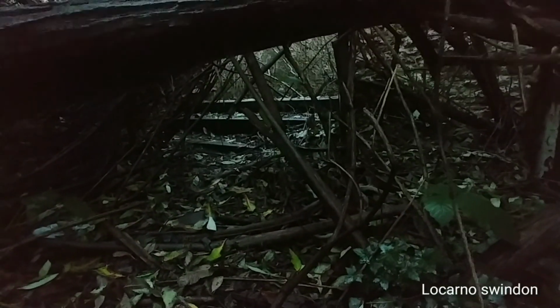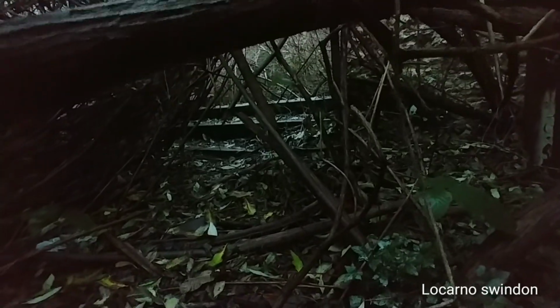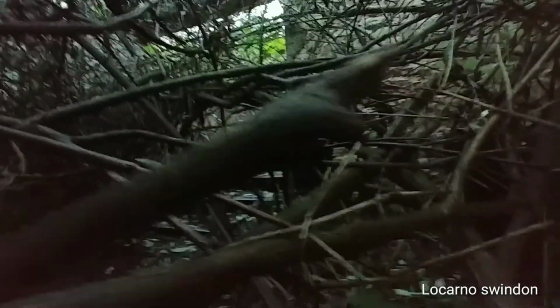There's an old pipe running through there. Look at that. I used to be able to get through here. It's a little bit too overgrown now. Here's the steps. It's a little bit too overgrown to get in there now, I think.